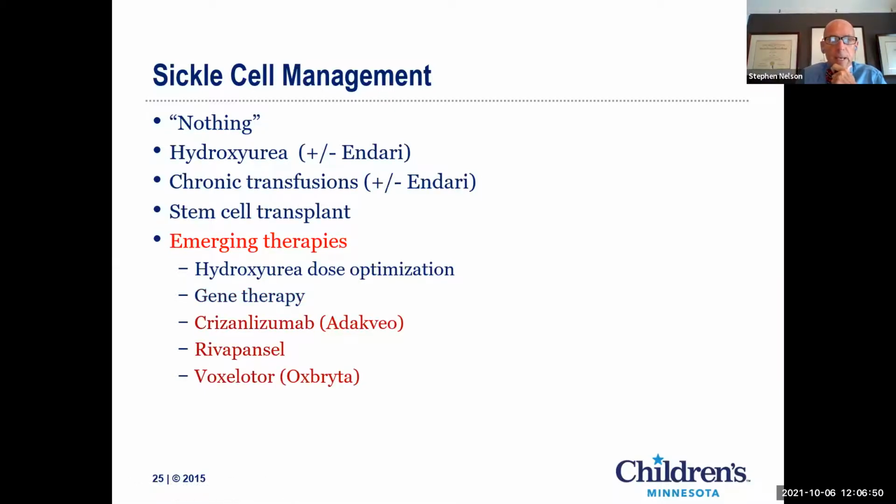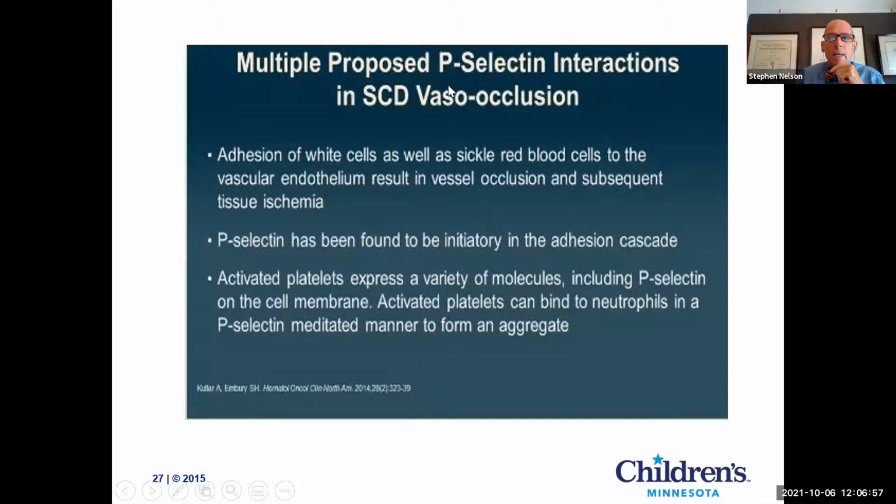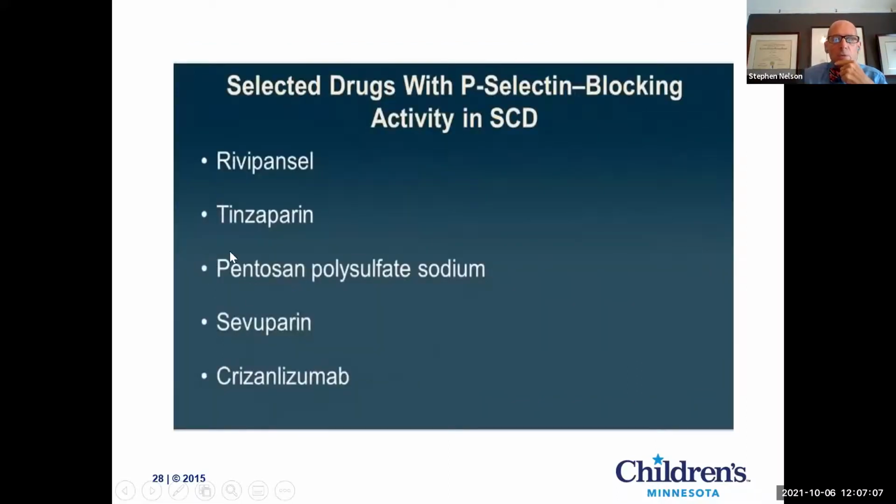Next is going to be Adakveo and Rivapansel. Adakveo you've probably heard of. It's an IV infusion. It inhibits something called P-selectin on the white blood cells so that the white blood cells don't stick to the blood vessel. There are several drugs that can block this P-selectin. Rivapansel is similar to Adakveo. It's an IV infusion. It's being studied when patients are in the hospital having a pain crisis to see if it can shorten that pain crisis.